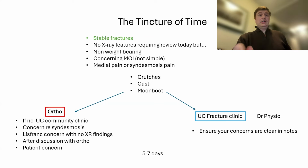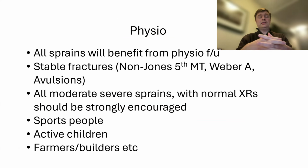Very quickly to mention physios, because all sprains frankly benefit from physios, and certainly the rehab of some stable fractures as well. I try to encourage any moderate to severe sprain with normal x-rays to be seeing a physiotherapist, and sports people, active kids, farmers, builders, people who really need a strong ankle.